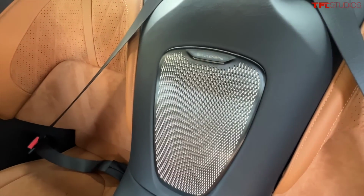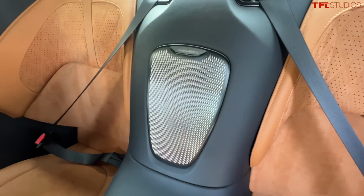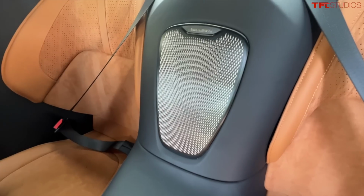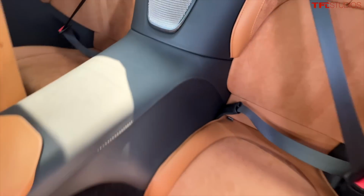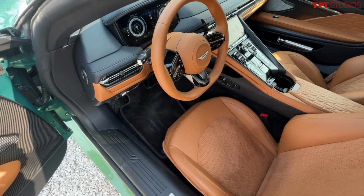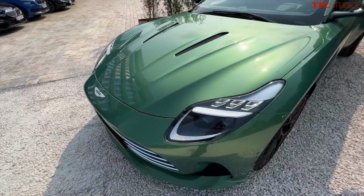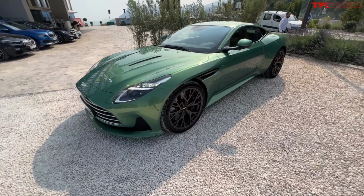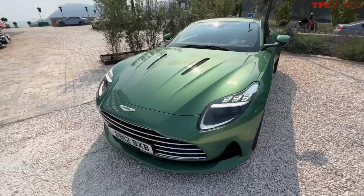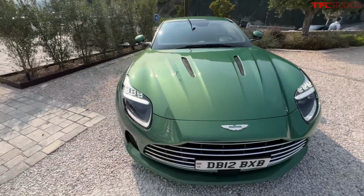Bowers & Wilkins subwoofer back there, 15 speaker audio system, by the way. Bowers & Wilkins with the tweeters there on top of the dash. So if you like banging your audio, I think nearly 1800 watts of capability on the sound system in the DB12. Overall, folks, Aston Martin did an incredible job with this new generation of DB car. It's iconic to the brand. They had to have done it right, and I think they absolutely did.